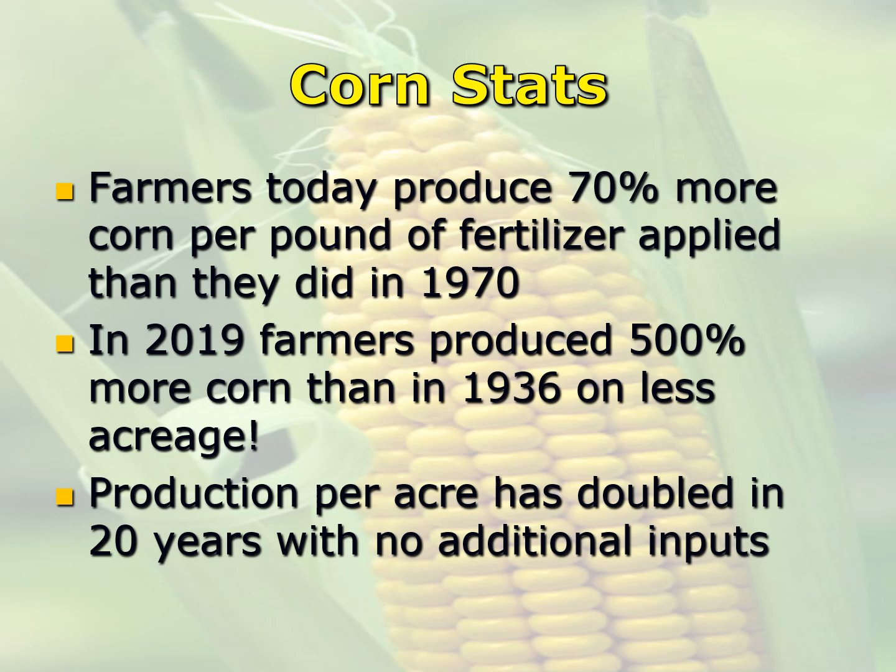Farmers today produce about 70% more corn per pound of fertilizer applied than they did in 1970. That's basically due to hybridization and then genetic modification. In 2019, farmers produced 500% more corn than in 1936 on less acreage. So that really shows you what hybridization and fertilization can do for the yield of this crop. Production per acre has doubled in 20 years with no additional inputs. So again, that's probably genetic modification, but it really has increased the amount of corn that can be produced per acre.